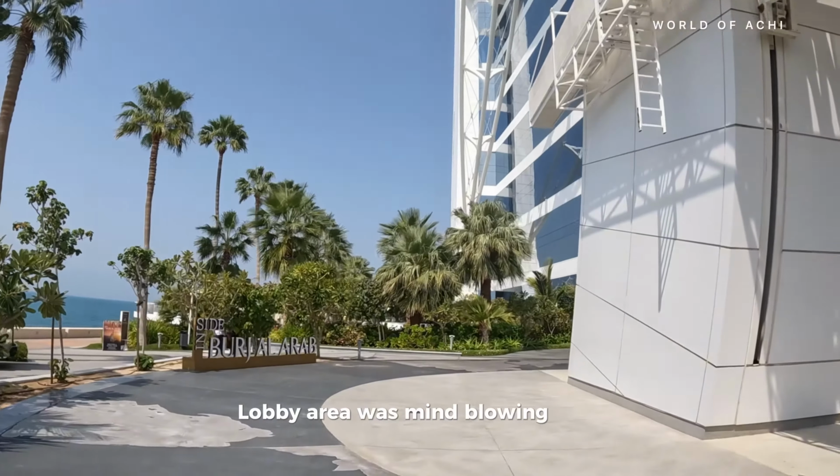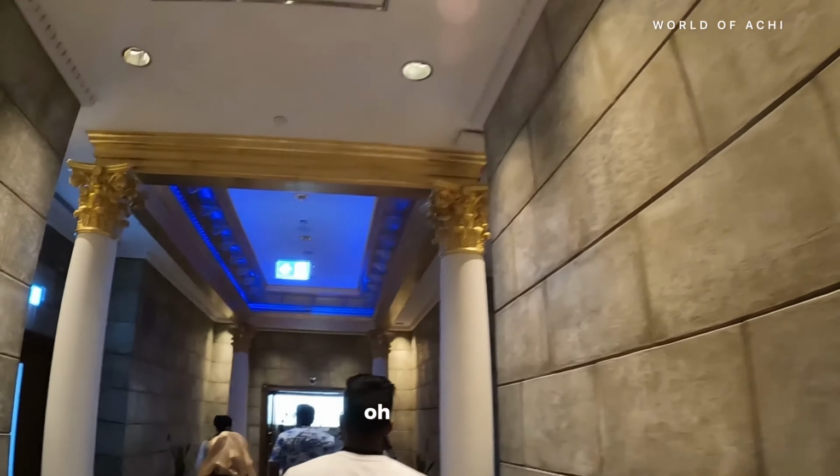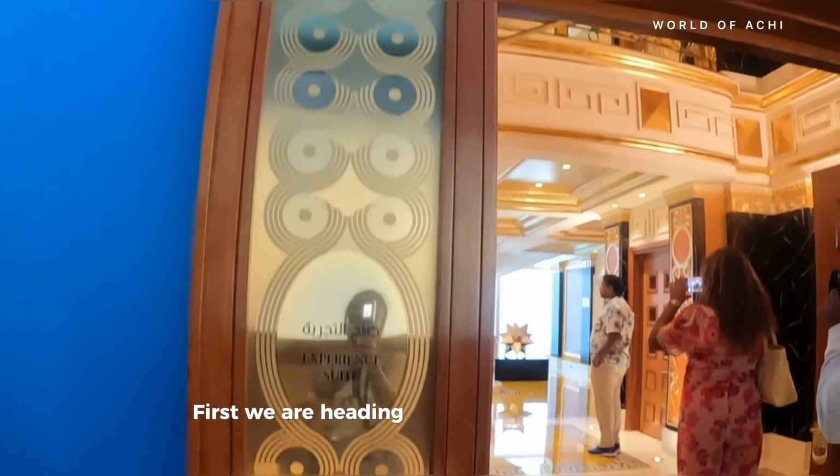The lobby area was mind-blowing, guys, but don't worry, we'll take you to the royal suite, which is the biggest and most glamorous suite that you will ever witness. Now we are heading to the 25th floor. First, we are heading to the experience suite.